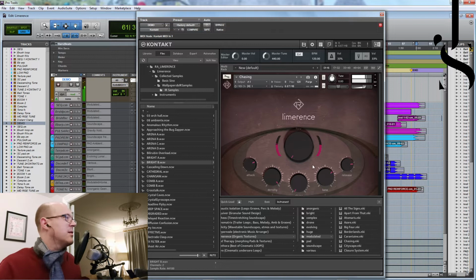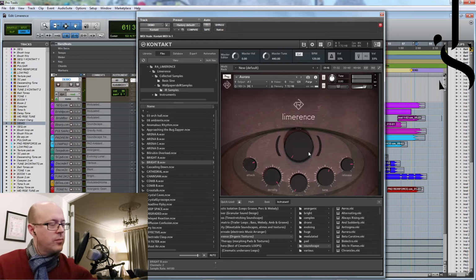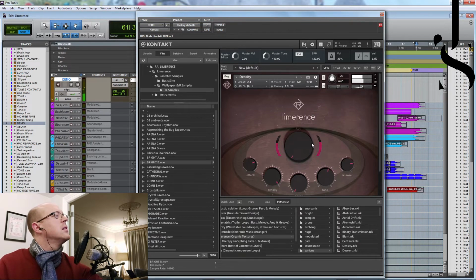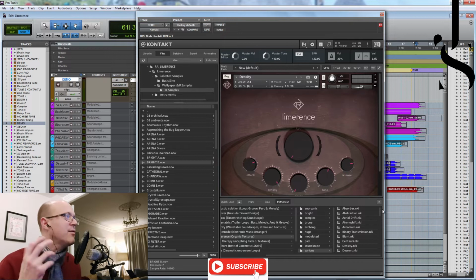Right. A couple more soundscapes. Aurora. Nice. Various density. Don't know what this is. So you've got preset heaven, really, and it's basically play through them and find the ones you like. Unfortunately, you can't favorite them, but you can make little snapshots here if you want. So that's the way around that.